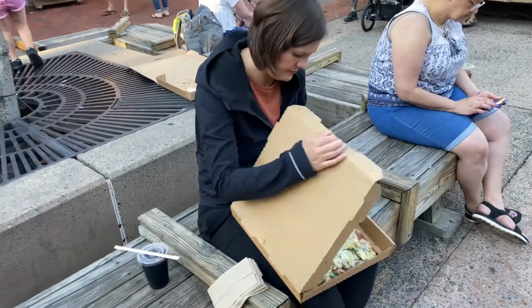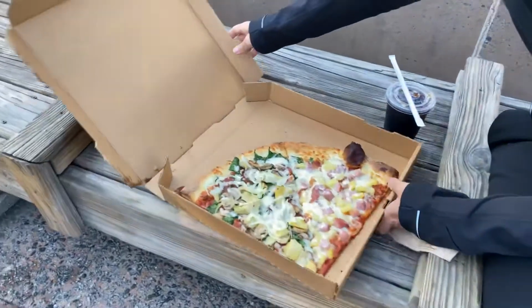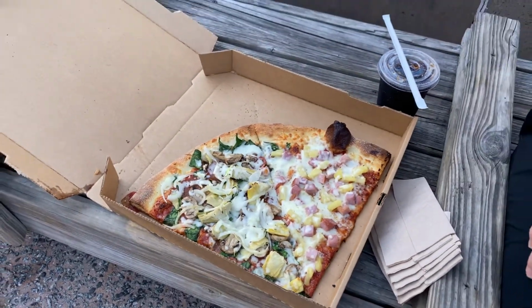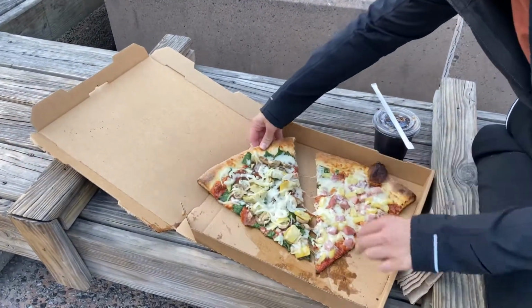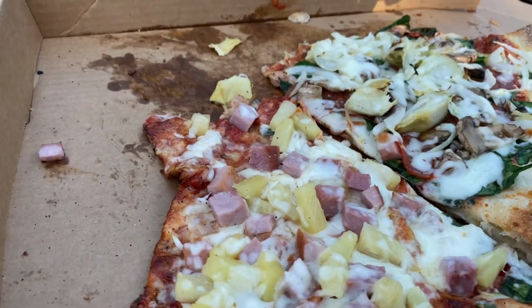On my list of best things to do, or in this case, eat in Savannah, I've got to include a favorite of mine, and that is Vinny Van GoGo's Pizza. This place serves hot, huge slices of pizza, and it's cheap as well. You come here, and it's a great little meal.